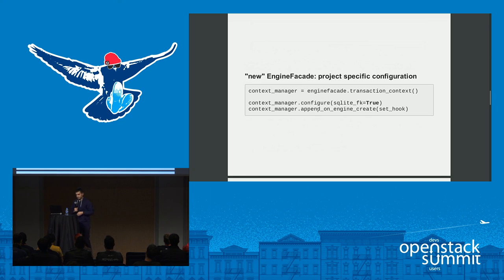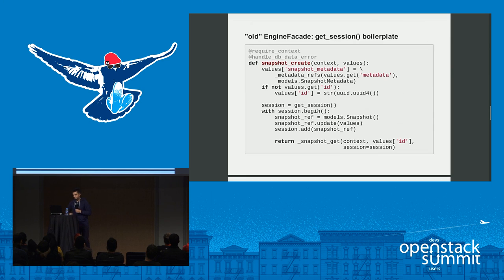Or use the existing hooks, for example, to execute on creation of an engine, to allow for integration with things like OSProfiler.